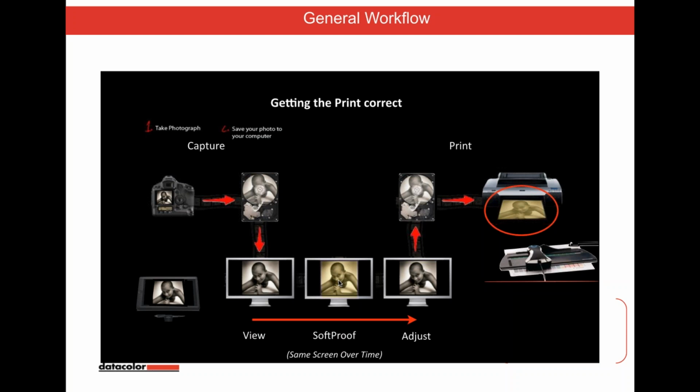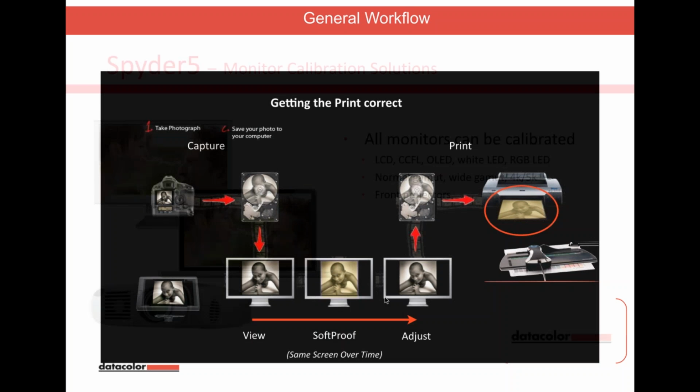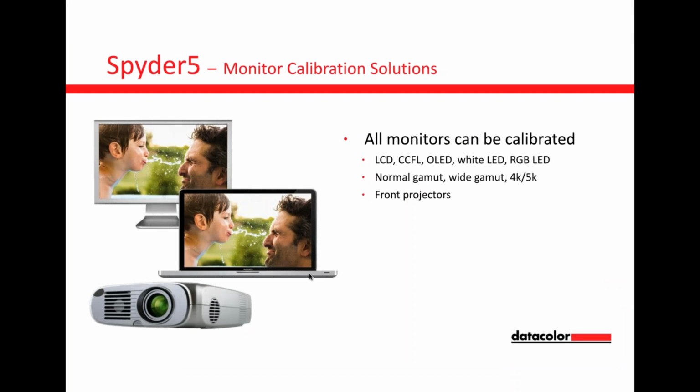But the most important part with all of calibration is what you're looking at on screen. You don't want to be misguided by your screens causing you any issue because there's a tint to the screen, because the screen fundamentally isn't calibrated to an international standard. So that's what the Spider does for you. It allows you to basically calibrate any type of screen pretty much that you can plug into a computer.